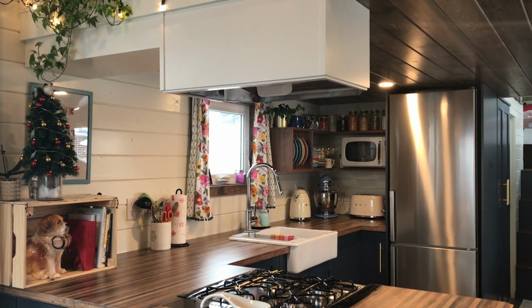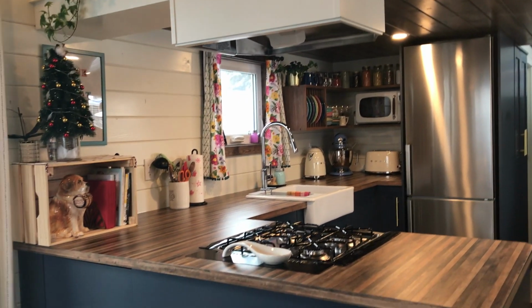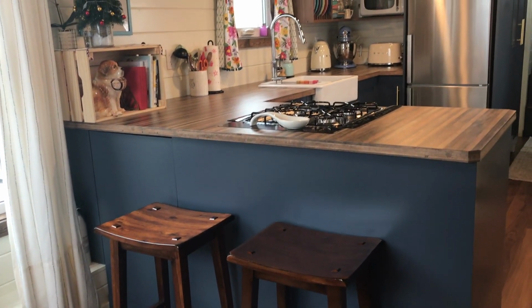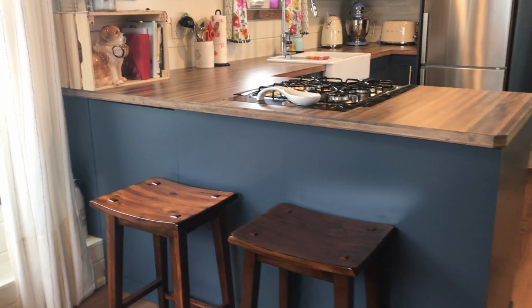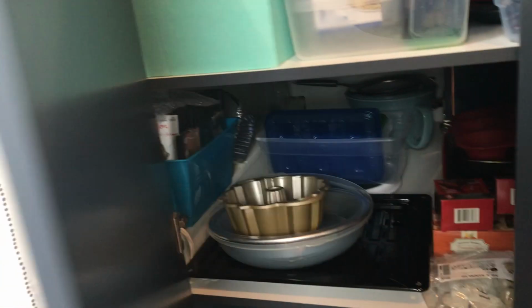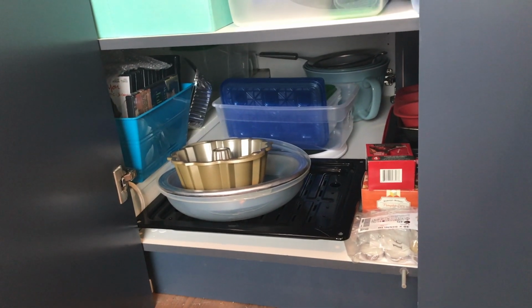So let's start with the outside of the actual kitchen island. I have a couple of stools, as you can see here. And one of my favorite little things that we included in this kitchen was this little extra access panel. Just open this up and I have room for all of the things that I don't use all that often.